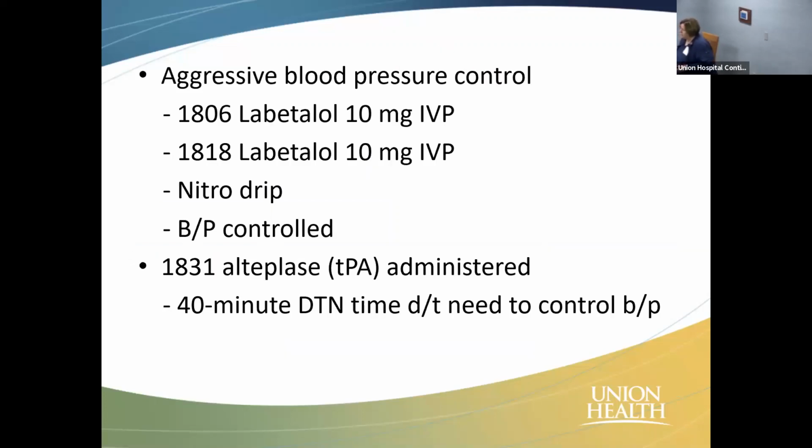So, aggressive blood pressure control: we gave labetalol at 1806 and 1818, and a nitro drip was started, and we did get her blood pressure under control. And at 1831, alteplase or TPA was administered. She had a 40-minute door to needle time, which was really due to that aggressive hypertension control. It took a while to get her pressures down.